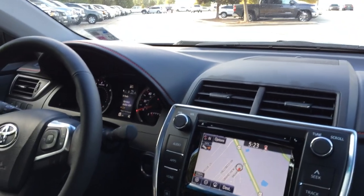Now let's jump into the passenger seat and see how it is in the front. So front seats are very spacious and it's very comfortable sitting in the front.